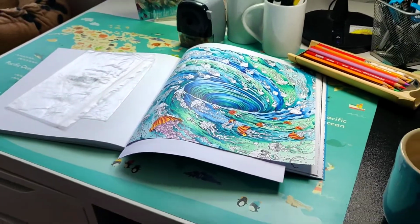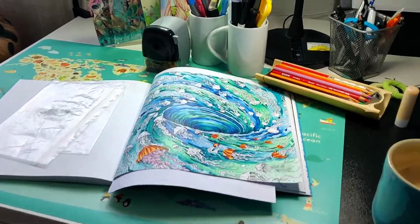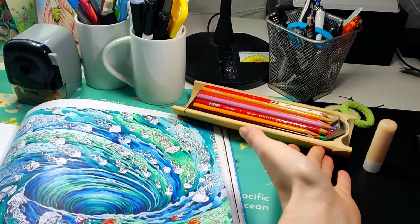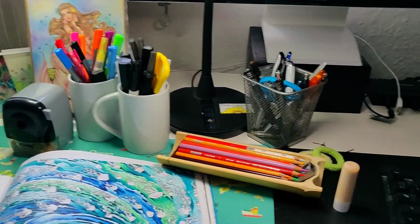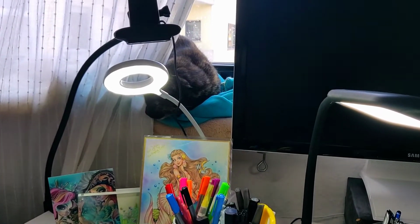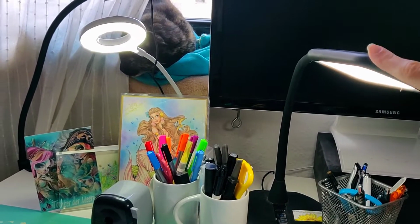So this is my little workspace. I have my computer set up here next to it, and then I have a lot of space here for coloring. I have my pencils sometimes in one of these little bamboo boxes to hold them, and other things are just strewn around here. This is actually the cat. Hi cat, she's very interested. I have two lamps here to provide enough light for coloring, but mostly for the videos. One is here and one is here.